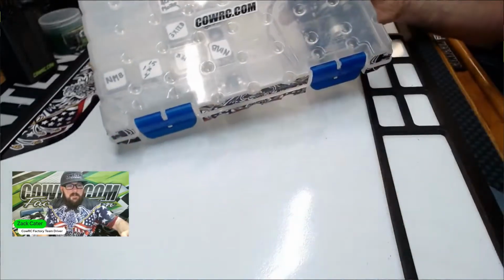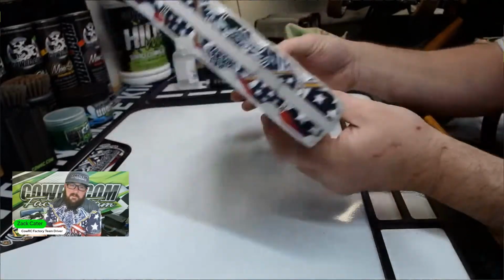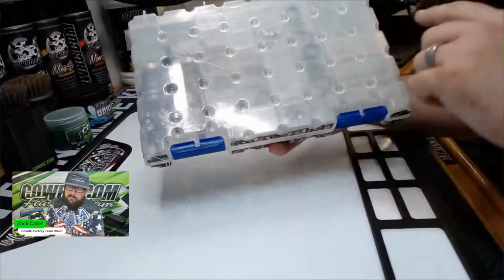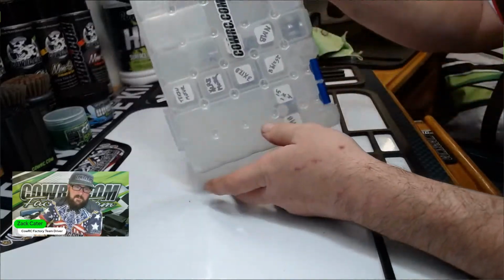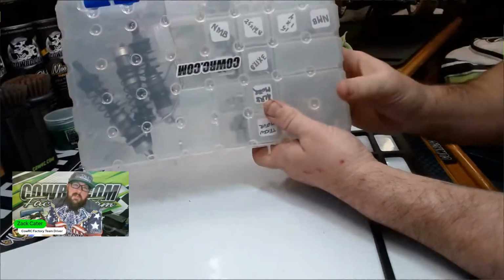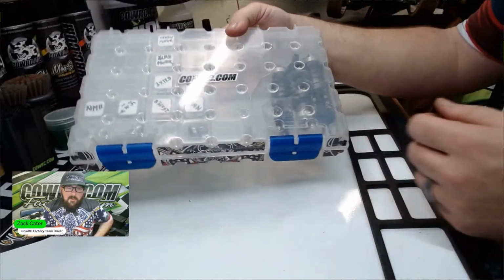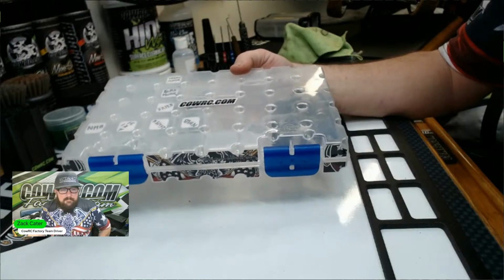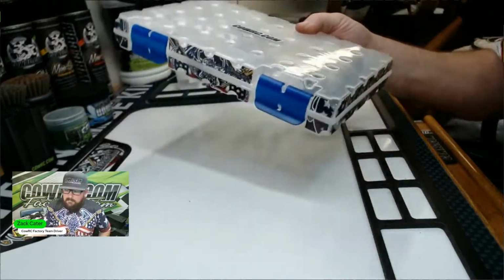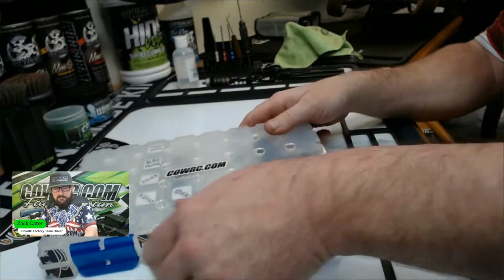But let me put this camera up just a smidge. You notice the little dimples in the case. You're going to see it when I open this up. But those little dimples are all holding in individual little boxes inside. So, as you're going to and from the track, you're getting stuff bounced around, everything stays right where you want it at.